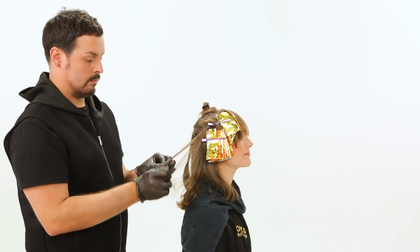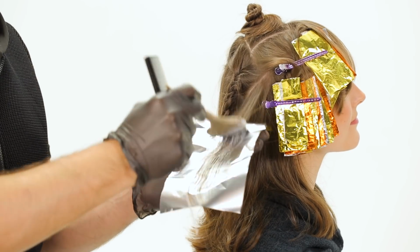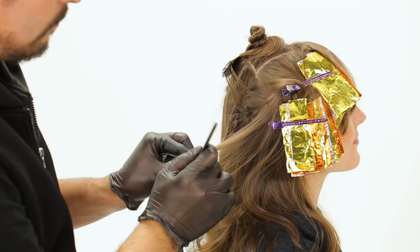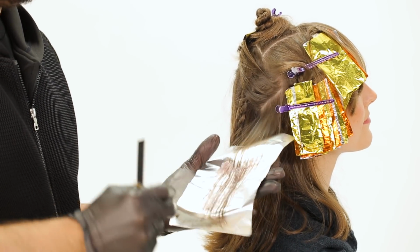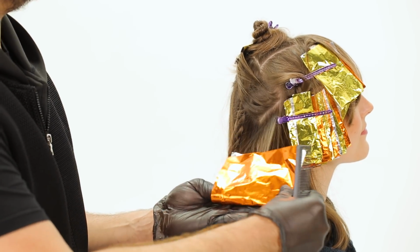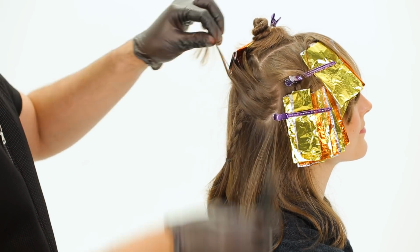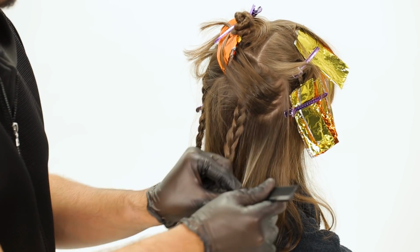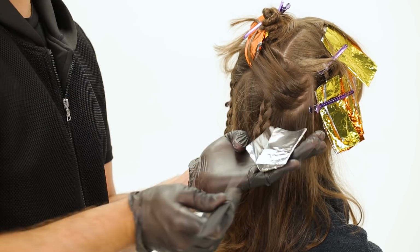Step 5. On the right side of the zigzag in the back, take a diagonal slice following the parting. Apply Formula 1 midshaft to ends. Take a slice and leave out. Take another diagonal slice and apply Formula 2 midshafts to ends. Create a soft, feathered line in the midshaft area. Each of these diagonal slices are angled towards the front. Take a diagonal slice out, leave it out. Take a second diagonal slice and apply Formula 3 midshaft to ends.